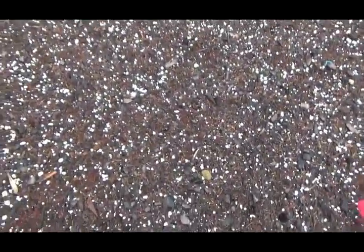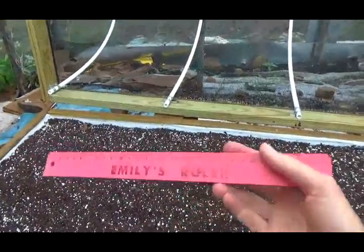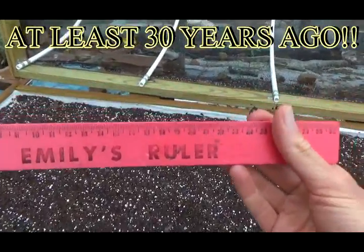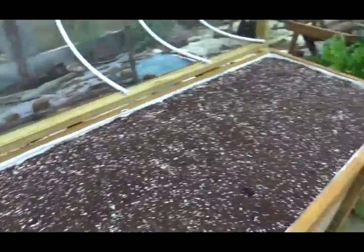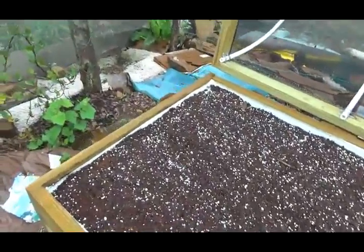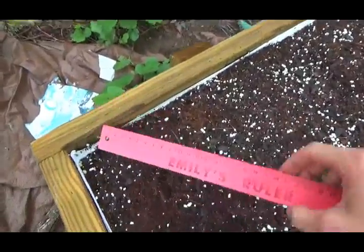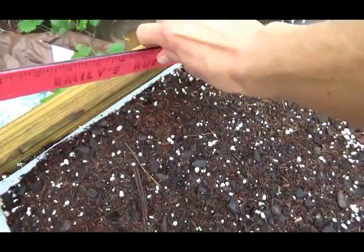So, yeah, what I'm going to do is take my handy-dandy ruler. Look, it even has my name on it. My mom gave it to me when I was, like, in high school, I think, see? Emily's ruler. This is a 10 by 3 foot bed, so I'm going to divide it into 30 square feet. That's what I'm going to be doing first. I'm just going to be measuring and then making lines with the ruler, and then I'm going to start getting stuff planted out. Like that.